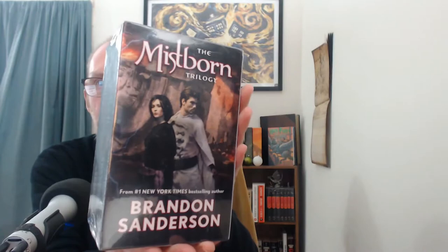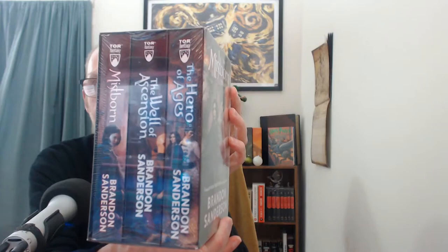Yes, I have yet to read the Mistborn trilogy. And yes, the cellophane wrapping on this, because I haven't opened it yet, is doing all sorts of glare. But anyway, the Mistborn trilogy. So this is definitely something I'm reading in 2018. I plan on doing a lot of Brandon Sanderson reading in 2018.